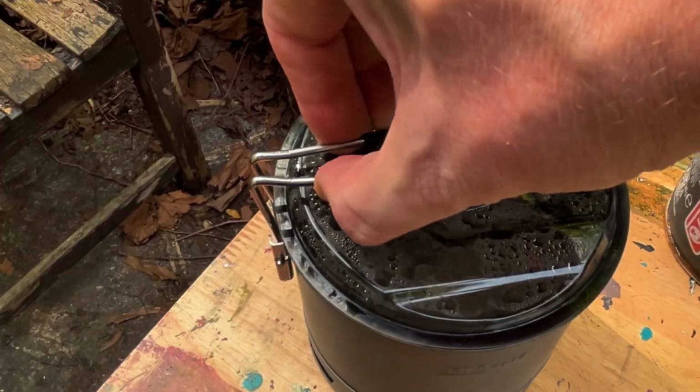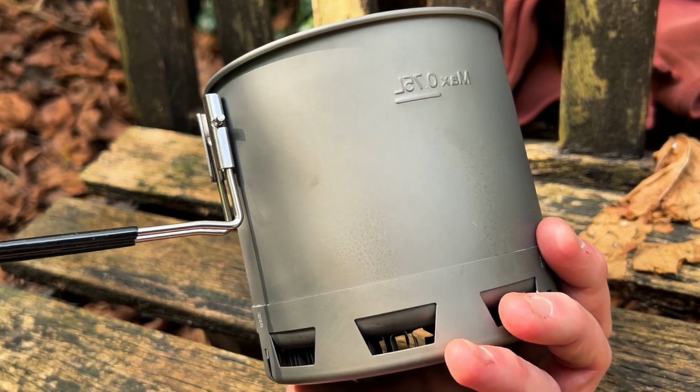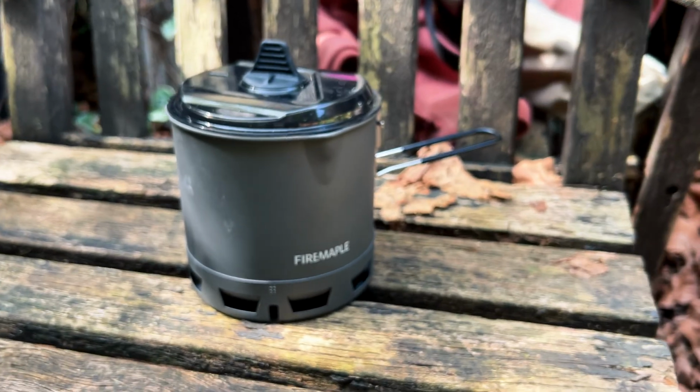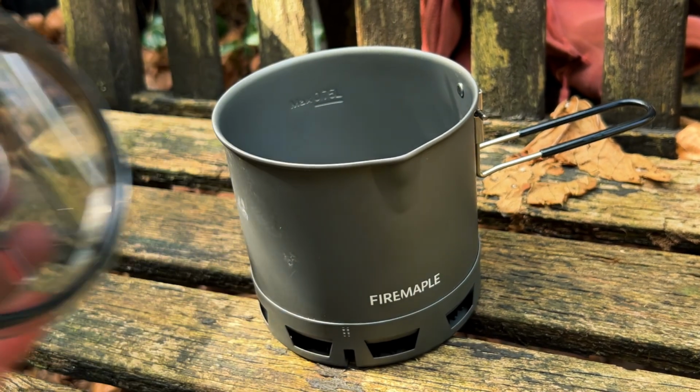I wanted something that clipped a bit like the MSR pots, where it clips and holds the things together. So we have the Petrel G2, I think it is. I always get confused because the G2 is the bigger one and the G3 is the smaller one, which to me the numbering system should be the other way around. The bigger number should be the bigger one. There's a 650 version and this is the 750 version, and the lid is clipped on by the handle. It's got a Triton top, and you can remove the rubber center, I assume, if you want to have a vent hole, put your own handle in, I suppose.